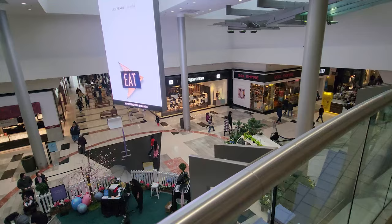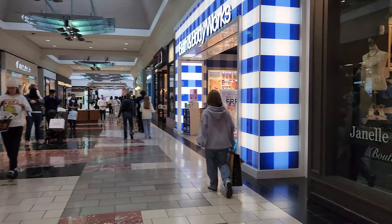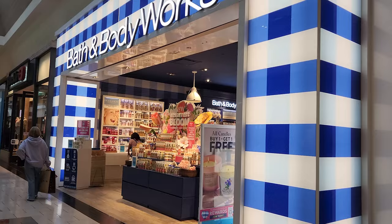As for the Bath & Body Works in Washington Square, I was able to trace its existence back to the year 2000, but I couldn't find an exact opening year in the archives anywhere. But as you can tell from the modern storefront and fixtures, as well as the fact that it has a shop-in-shop White Barn store inside, it most definitely has been remodeled in recent years.